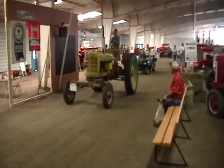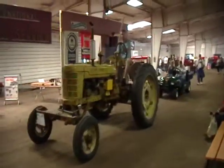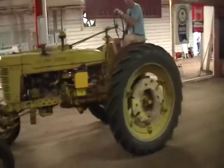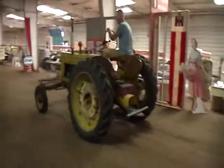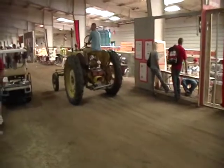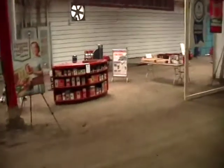I believe this gentleman is a Red Power member. It's a U.S. Army. Morning. How you doing? Had a long ride, didn't you? I did, but it was worth it. That's old F20 at the steering wheel there. He's a Red Power Forum member.